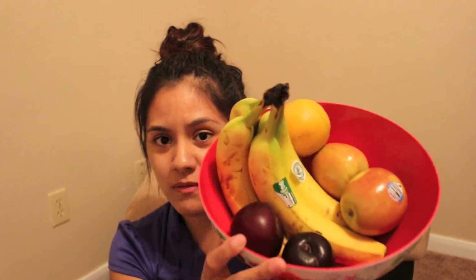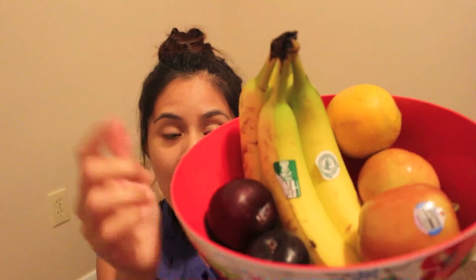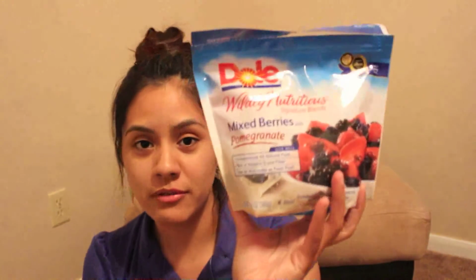When they're sick, they don't want to eat regular food, so my girls love to eat fruit while they're sick. I always keep fruit on hand, so I have my bowl of fruit with different kinds in here, and they've eaten a lot of it. They've eaten most of the apples, and I have some more oranges in here. So make sure you have some fruit. Fruit is a must-have. You can also have frozen fruit. I have mixed berries with pomegranate, and I also usually carry frozen strawberries, frozen bananas and frozen mango bites. That's what they love to eat during the day.